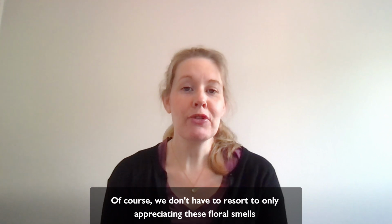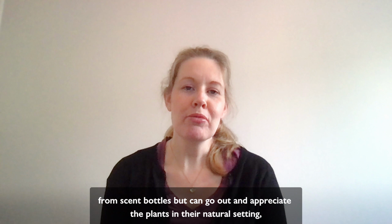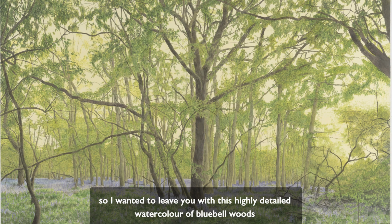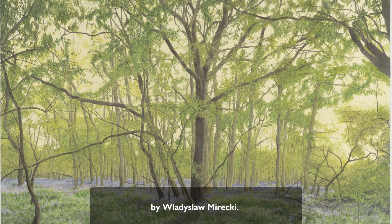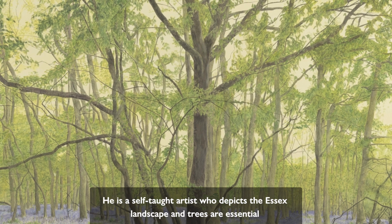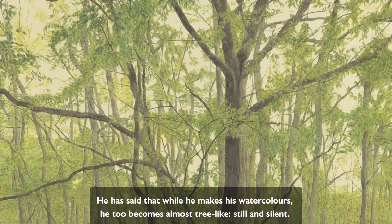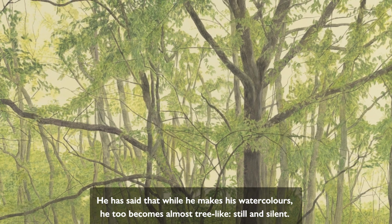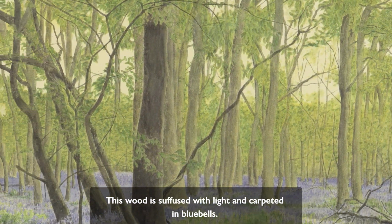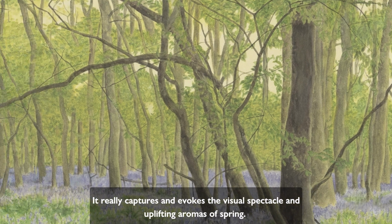Of course, we don't have to resort to only appreciating these floral smells from scent bottles, but can go out and appreciate the plants in their natural setting. So I wanted to leave you with this highly detailed watercolour of Bluebell Woods by Władysław Mirecki. He is a self-taught artist who depicts the Essex landscape, and trees are essential to his artistic practice. He has said that while he makes his watercolours, he too becomes almost tree-like, still and silent. This wood is suffused with light and carpeted in bluebells. It really captures and evokes the visual spectacle and uplifting aromas of spring.